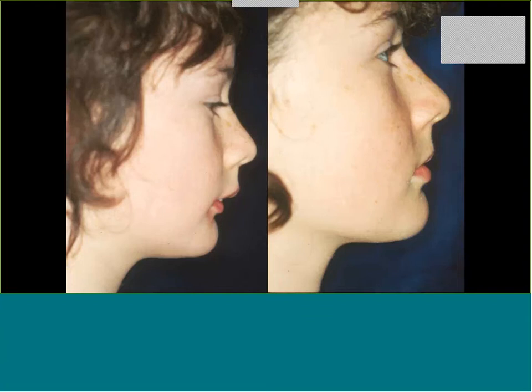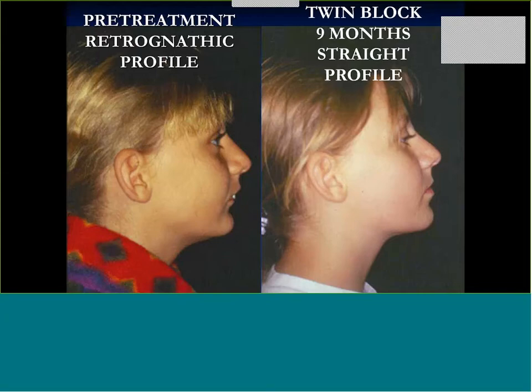The thing that we've been doing together, Zach, for years is taking patients like the one on the left that have retrusive, underdeveloped mandibles, and moving them forward like the patient on the right without surgery, using functional appliances like a twin block or a MARA. And so these patients all have their jaws moved forward in 7 to 9 months. Tremendous changes in the profile.